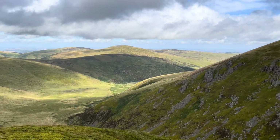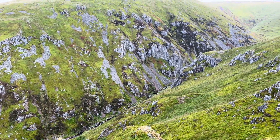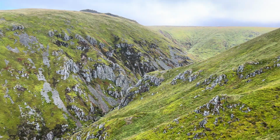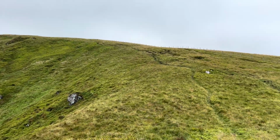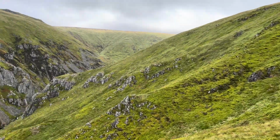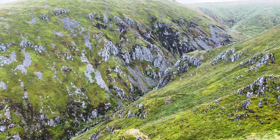There's the valley again, coming round into the Hen Hole now. It's tremendous, isn't it? Just look at that. I've got to get up that yet. I'm getting fed up with the watch telling me if I finished my workout.